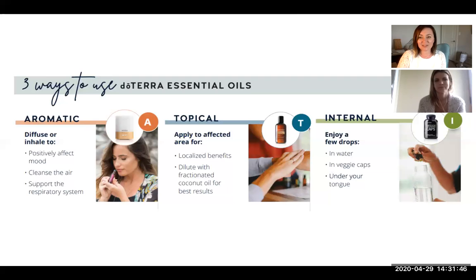All right, I'm going to move on now to the internal ways that you can use doTERRA essential oils. Now, this is the way I'm sure for many people, because I've heard this before, they've always been told, don't use essential oils internally. If you're one of those people, you know what? Keep that piece of advice, because the only time that becomes different is if you choose to use doTERRA.